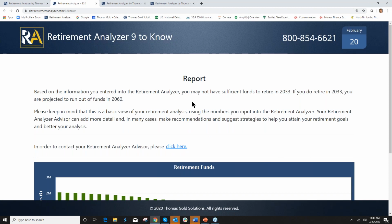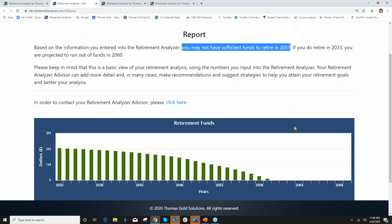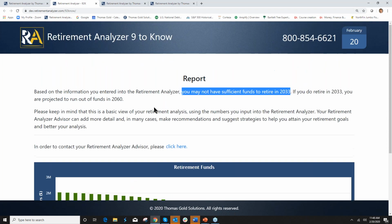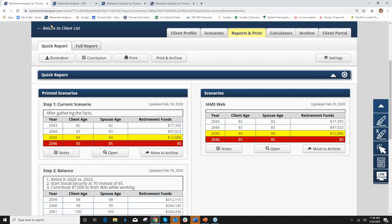So let's talk a little bit more about this. Clients are going to be able to play with the software very, very quickly with 9 sections of information, and they see this, okay? And then they come down to this chart and they see this, right? The greens are gone. They're out of money, right? They can't retire when they want to. If so, they'll run out of money in 2060.